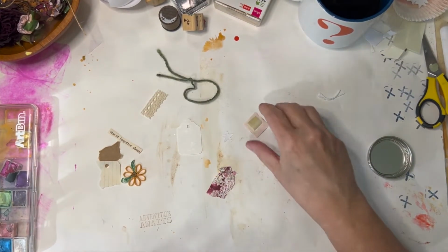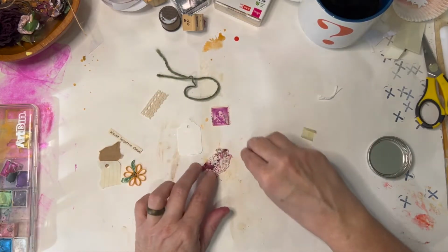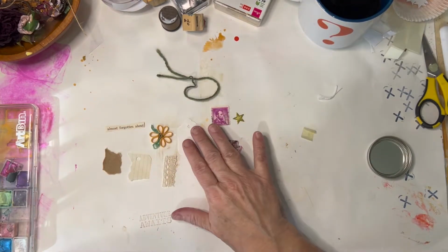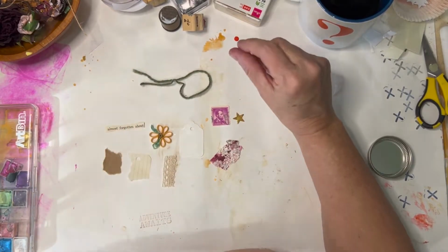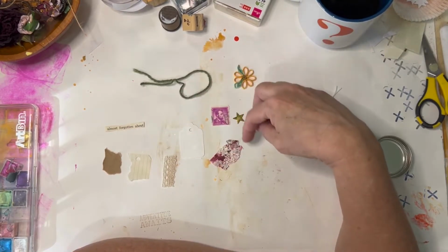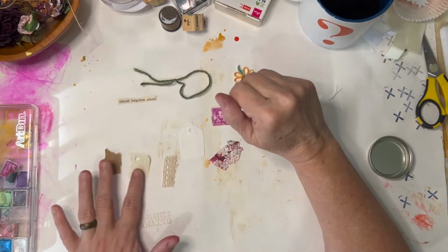I have two sides, I'm not going to necessarily do both sides. And again, remember, I'm not going to force myself to use everything, but one thing I'm thinking about already is that I've designated this as the topper. What will be my focal point? I think this little flower makes sense. And then the rest of it can be backgrounds. And the word will be one of the last things too.